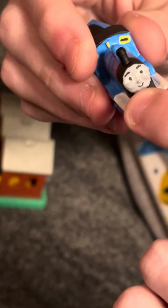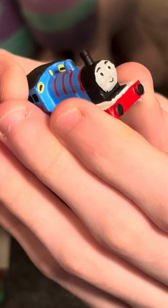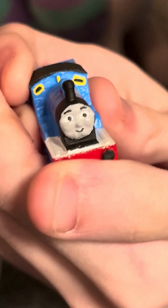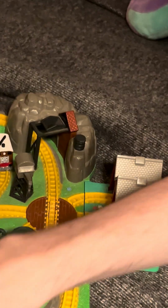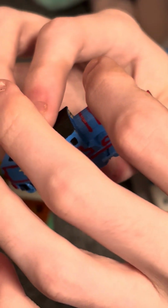Now, he does have a painted on mouth because I think the original one wasn't as visible, but he does have a nice face. If I'm being honest, I did try to paint these faces as best as I could. I'm just going to say James has the best face. But anyways, I don't know what there is to say about Edward that hasn't been said. I think he's awesome.